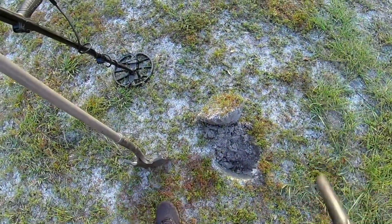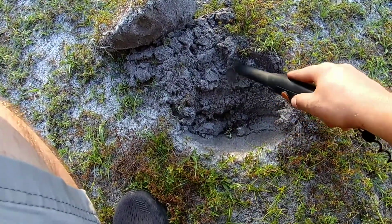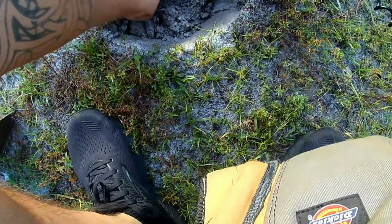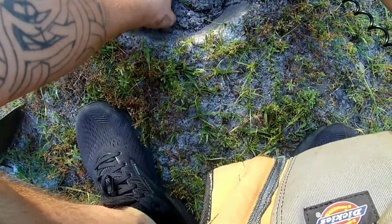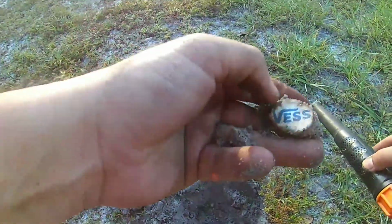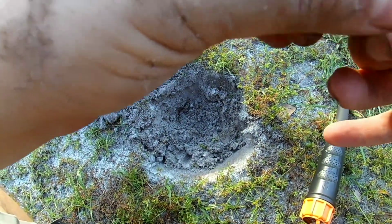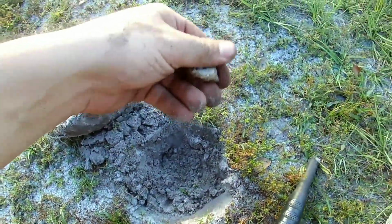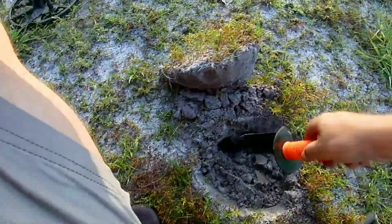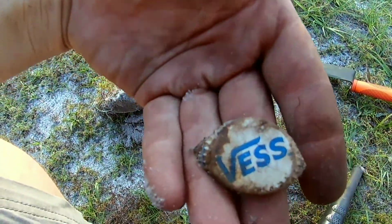A really strong 62 up to 64 signal right here. It's in the hole. It's not in the plug. So let's find this thing together. Well, there it is. Sorry about that, guys. Vess. V-E-S-S. Imagine that that's going to be an old soda pop cap. Let's see if the bottle's in there with it by chance. That'd be cool. Probably not. No such luck. Vess. On to the next.